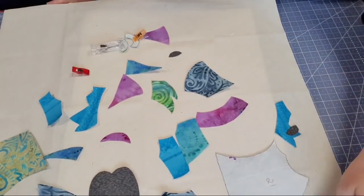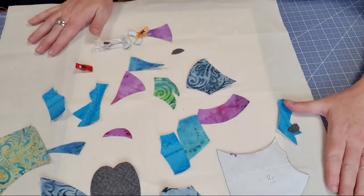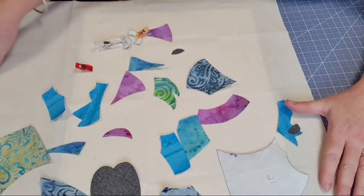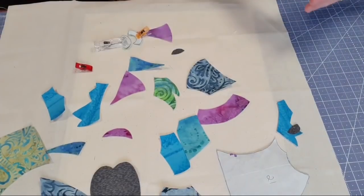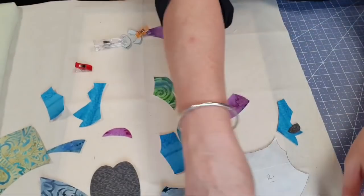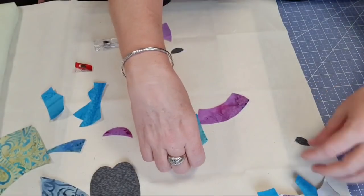Basically, you can see here, these are all the pieces that we've got. So we just need to now grab the ironing pad and we're going to fire up the iron, and we're going to show you how we put our pieces onto our fabric, just to make it super easy. Hopefully you'll be able to see that. It might be an idea just to move these out of the way.